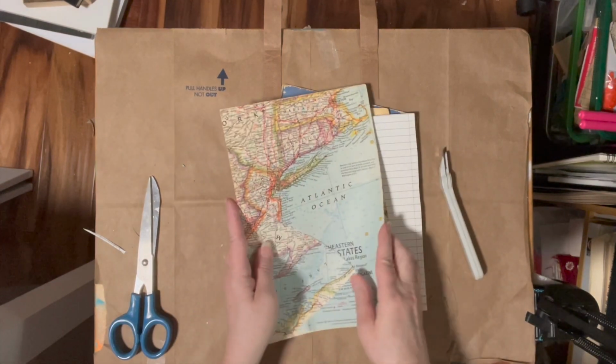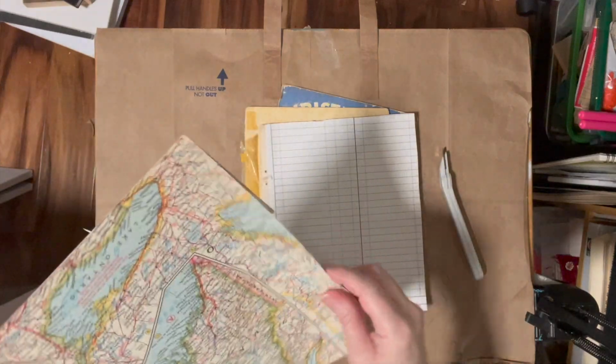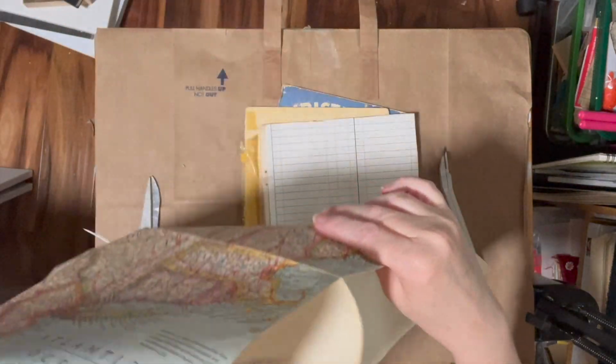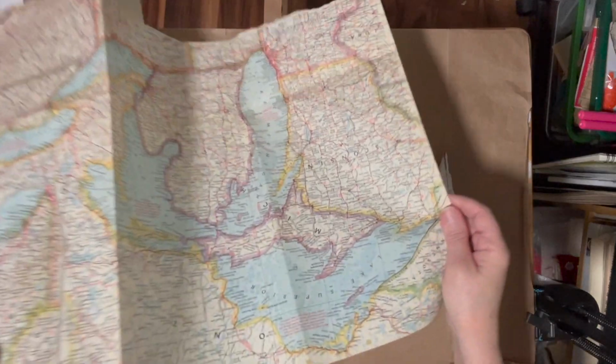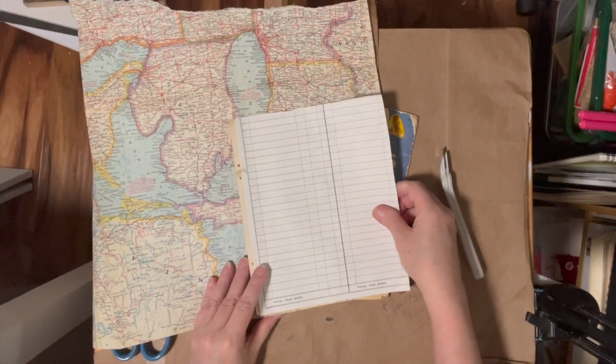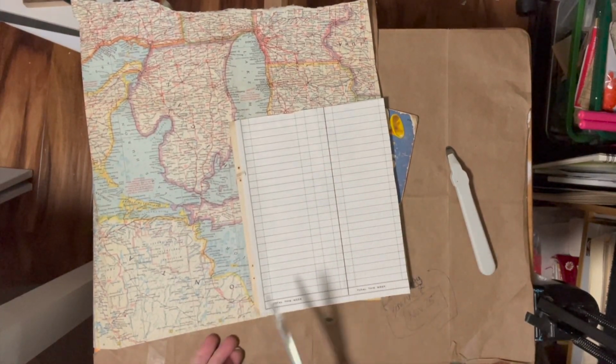Like I would get a map page here, and I would cut a part of this map to fit the size of a page. So I'm going to plop all my pages up here, and I'm going to cut a page to fit this, okay? And that's what you would do.